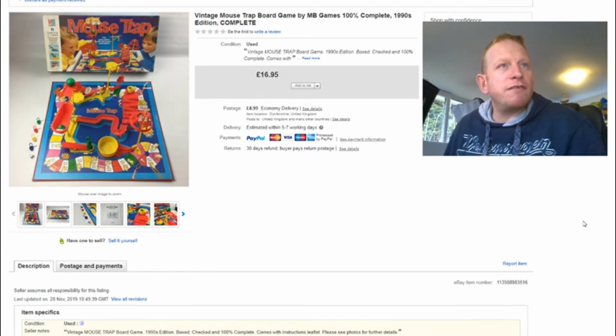Next up we have a board game, again a typical Q4 item, selling at a reasonably good price. This is a vintage 90s edition of Mousetrap, sold for £16.95 plus postage. I actually had about 5 or 6 of these, and I think I've sold most of them now.